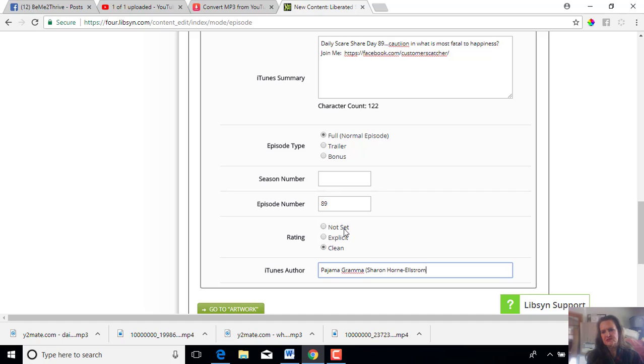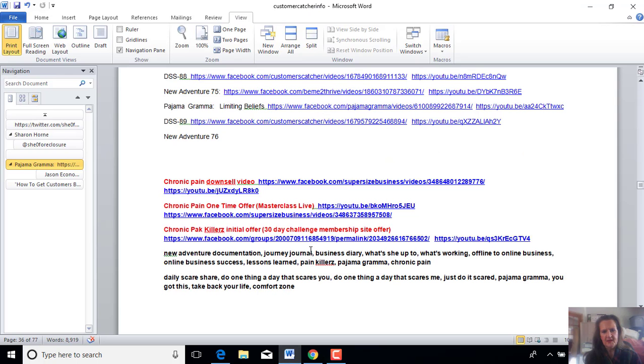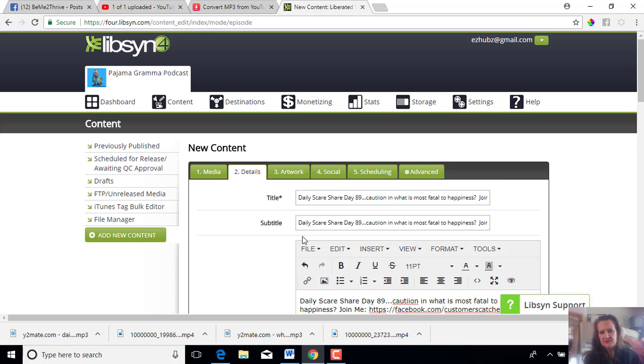Now I need to go up, and this is going to be the daily scare share. And I'm going to go get my tags from my worksheet. Again, yeah, this is the daily scare share. Daily scare share, Control C, back, Control V, boom, those are in there. Then what I like to do on this one is I like to change this, and I will do the subtitle: do one thing a day that scares me, because it's quick and easy to do.